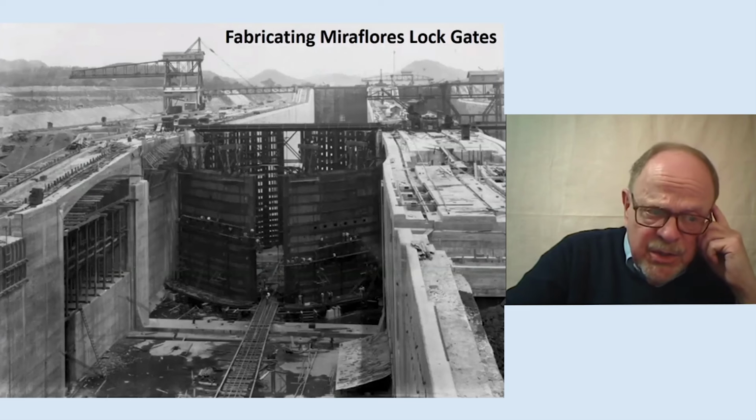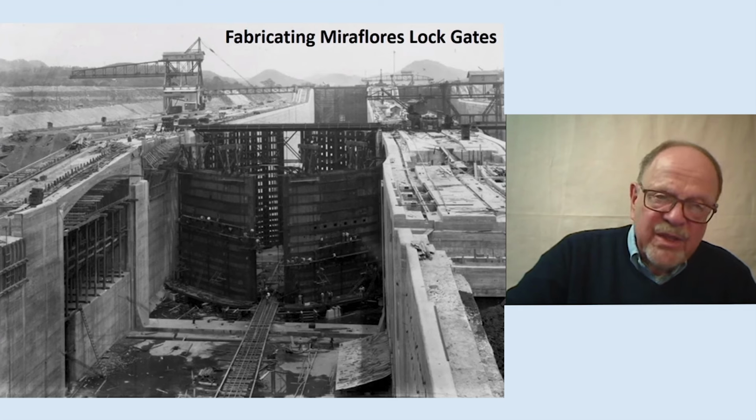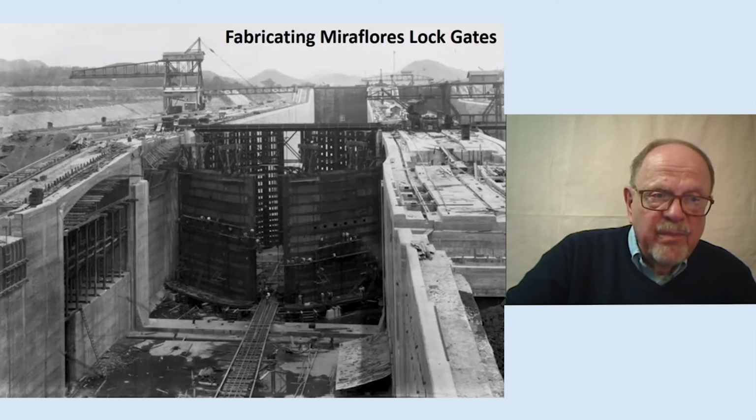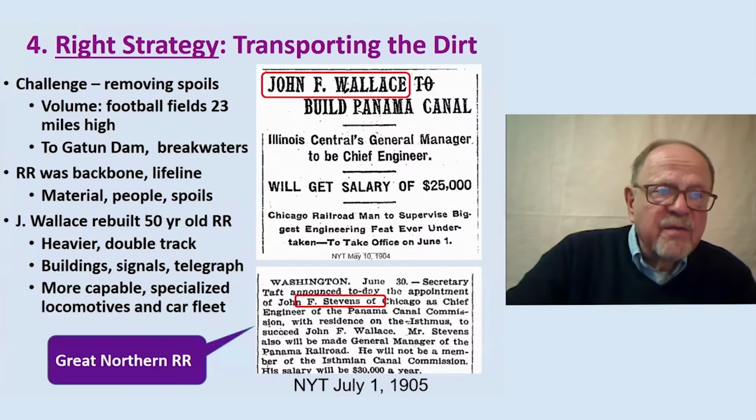Here's a scene that shows construction of the locks and the lock gates. Very large when you look at it this way. When it's drained of water, it doesn't look all that large when you're there, but this is a really large piece of construction. The gates weigh between 600 and 900 tons, and they're fully removable for maintenance and repair. In some cases, you see a double set of locks here, which is a safety feature to make sure that we didn't lose all the water in Lake Gatun if some of the lock gates failed.